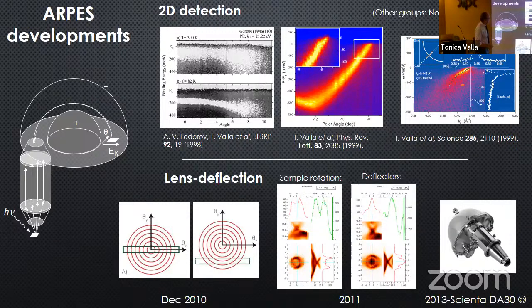I can tell you that I'm really proud that I was in the group that first obtained these two-dimensional images. So instead of single point detection, we used two-dimensional detection, which allows you to get electrons within a certain angular range and within a certain energy. Essentially, in that way, you could monitor your band structure live, on the screen. So you could see pictures like this instantly.